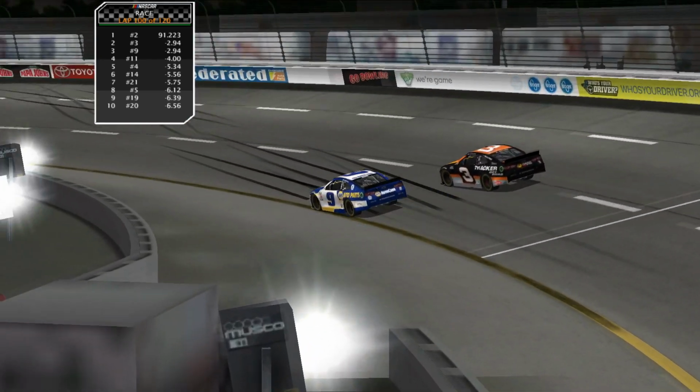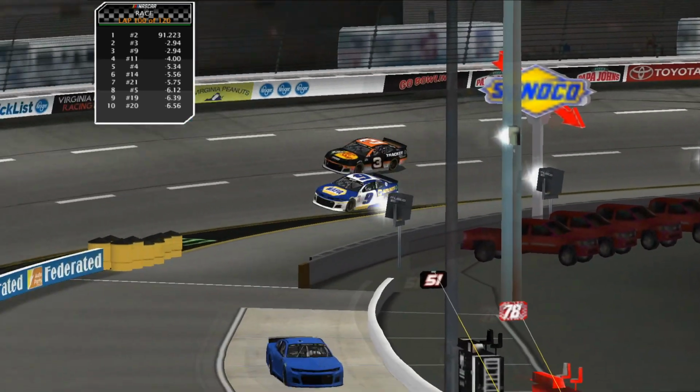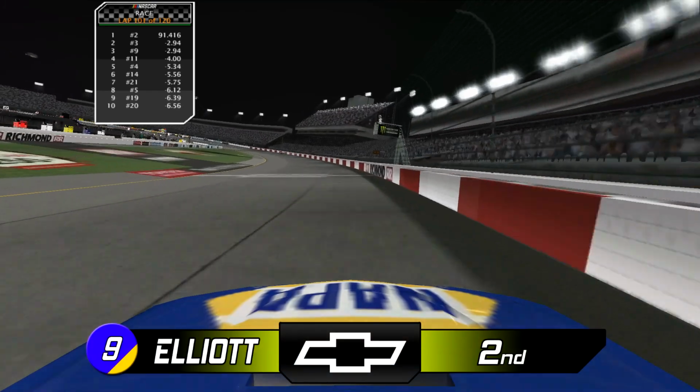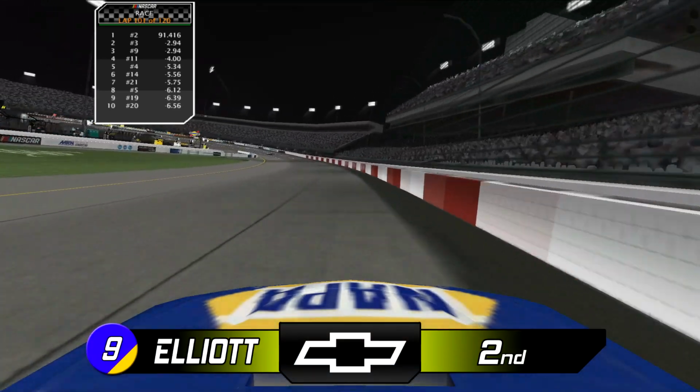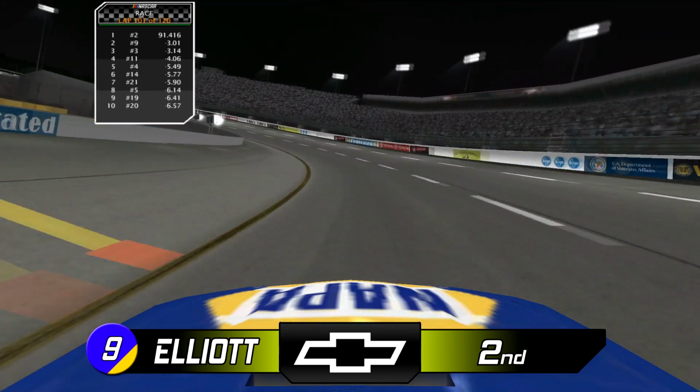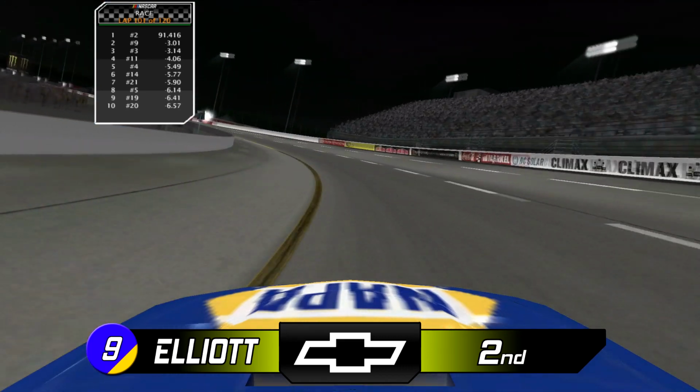And a little contact there as the 3 tried to come down the track and get real close to the 9 and hit the right rear of the 9. But they get away with it and will ride along with Elliott. You see he has a lot of work to do. That is a 3-second deficit to our leader, Brad Keselowski.